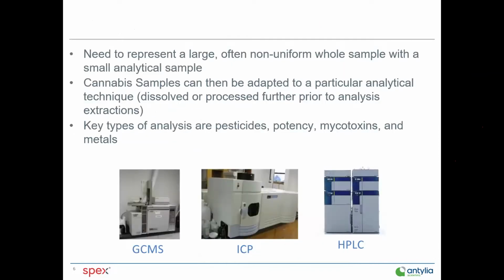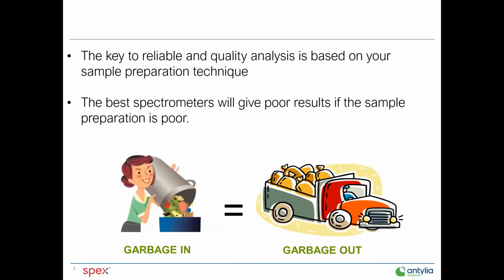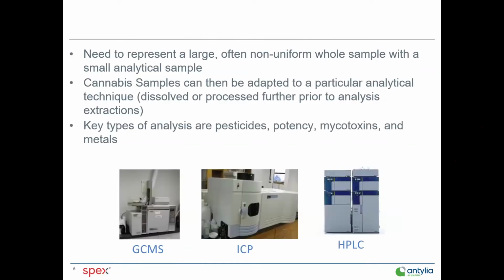Now, there are many different reasons to homogenize. A lot of times you're looking to create a uniform representative sample from the larger batch of product, such as a field of plants or a batch of an edible product. You want to get a uniform representative sample of the entire whole. You're looking to get the sample into a form so that it can be read by the GCMS, the ICP, or the HPLC.